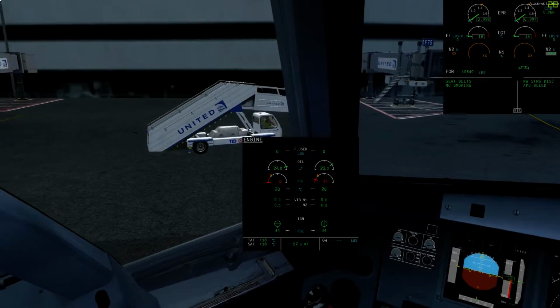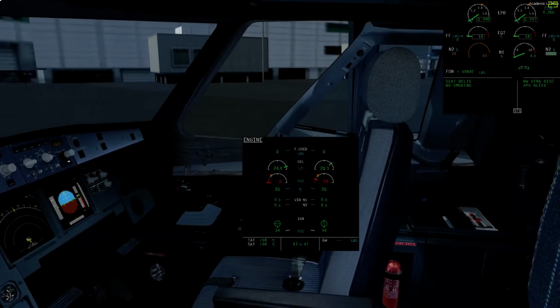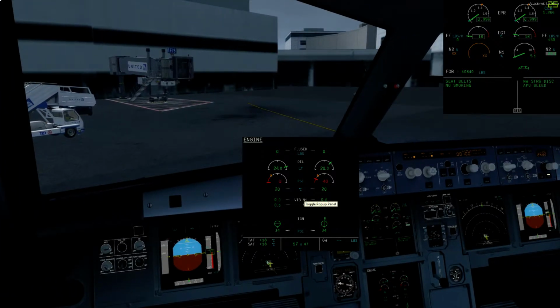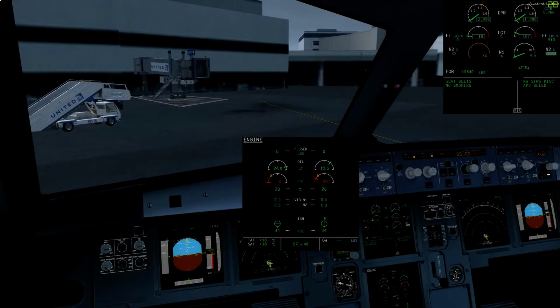Is GSX on drugs here, or what? Centerline, where are you taking me? I'm just gonna let him do his job, I guess. He's just gonna push me around because I pissed him off or something.